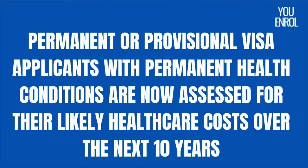In the second and more significant change introduced, an applicant for a permanent or provisional visa who has a permanent medical condition such as hepatitis or kidney disease will only be assessed on their likely health care and community service costs over the next 10 years and not over their lifetime, which has been the case before this change was implemented. This shorter assessment period will likely improve the chances of affected visa applicants meeting the health requirement for visa grants, especially for applicants who are relatively young and healthy. This also means that they even no longer need to lodge a health waiver as part of their visa application.